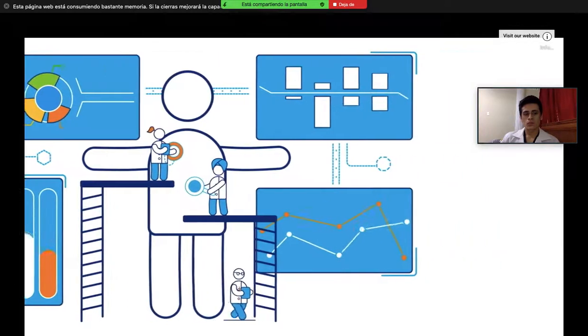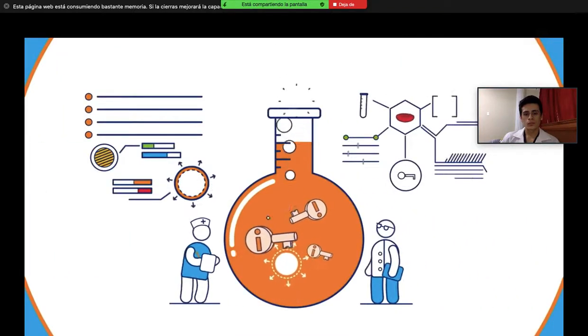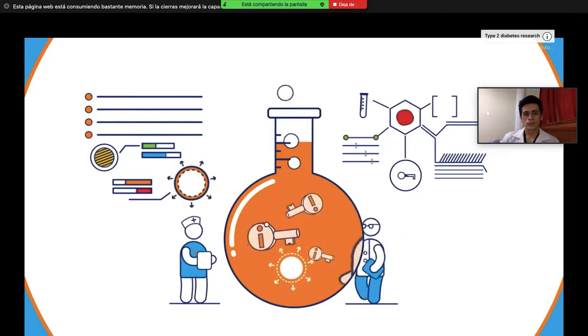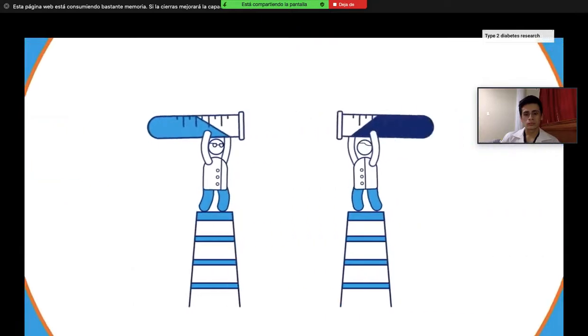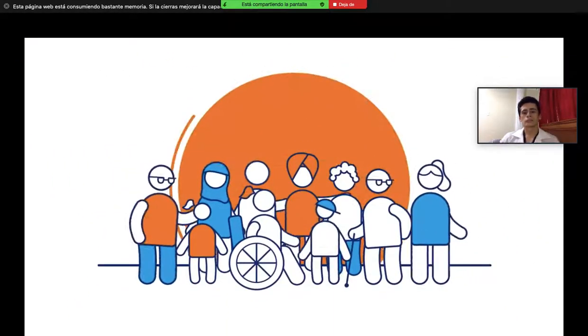Our researchers are also investigating ways to put type 2 diabetes into remission, so people's blood glucose levels return to normal and stay there. And they're finding out more and more about type 2 diabetes, so that we can do more to prevent it, find new ways to treat it, and one day find a cure.